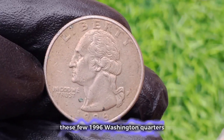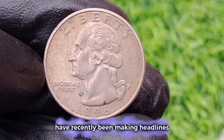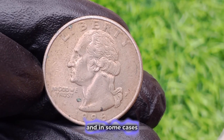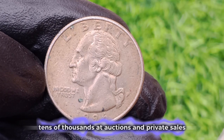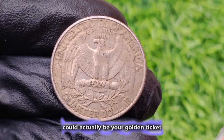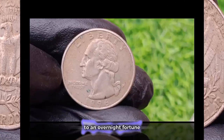These few 1996 Washington quarters have recently been making headlines for fetching prices well into the thousands, and in some cases, tens of thousands, at auctions and private sales. What seems like a simple piece of pocket change could actually be your golden ticket to an overnight fortune.